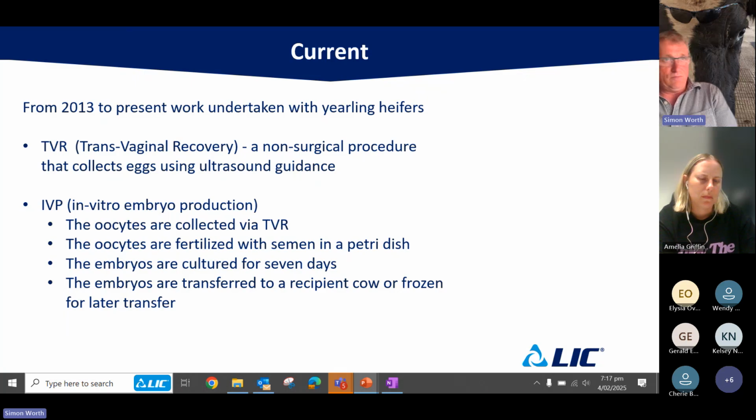TVR IVP. Now, I'm not sure who's even on. Everybody may well be aware of the process, but I just thought I'd put this on this particular slide. So it's a 2-stage thing where the TVR is the collection process of the immature eggs or the oocytes. So it's non-surgical. So those eggs or those oocytes are taken out, and then the IVP process where those immature eggs are fertilized in a petri dish. Those are cultured for 7 days, and successful embryos are then transferred fresh, or you can just freeze them down, and that allows you to put them in when time suits.